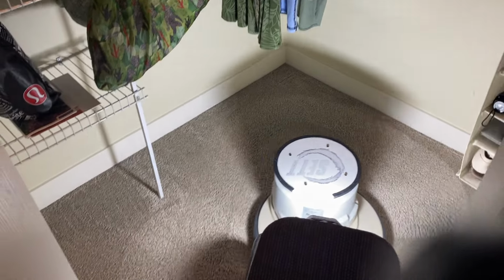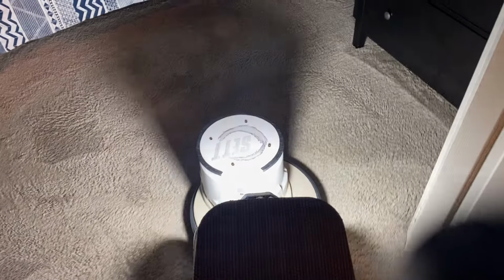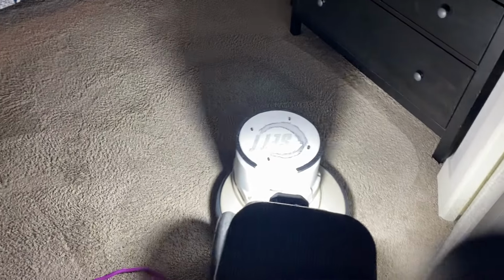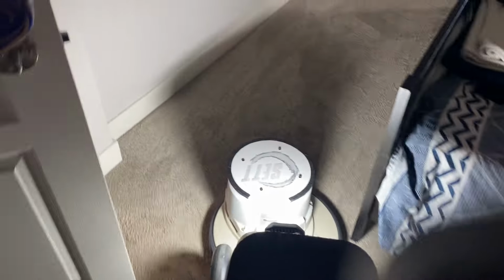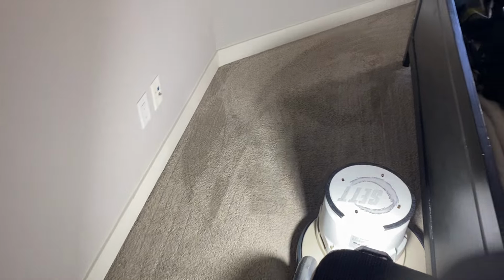So we'll come back and do the entire carpet in a minute with the Iron Man pad in this case. I'm only 7 minutes in already? Huh. Boy, I'm moving fast here.